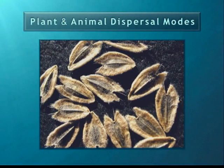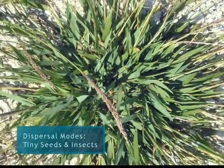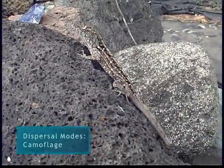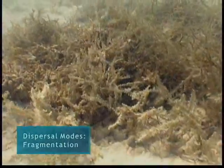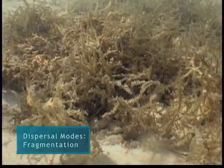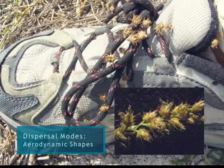Plant and animal dispersal modes. Tiny seeds and insects are difficult to see. Camouflage is a very effective mode that plants and animals use to avoid predators. Some plants and animals can fragment and grow into new individuals from pieces of the parent organism. There are at least 2 alien species of algae in Hawaii that can reproduce from a fragment of less than 1 centimeter. Attachment designs such as the Velcro-like hooks on sandburr seeds can attach to just about anything they touch.